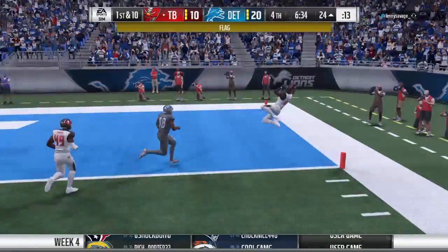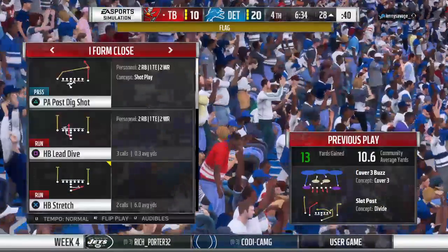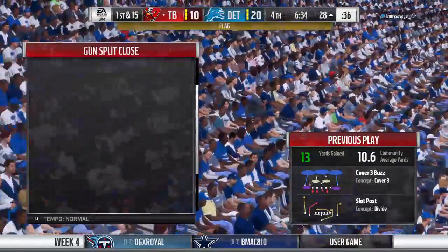Open space inside the 10. And he'll take this into the end zone. Now, hold on here. We do have a flag down. So let's see what this is about.